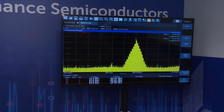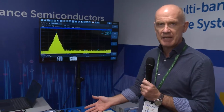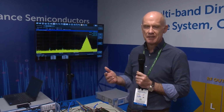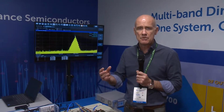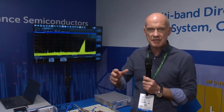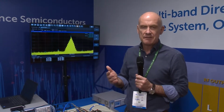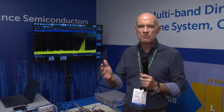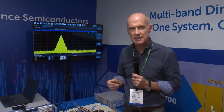Because the DAC can do a direct conversion to 25 gigahertz, this is allowing system designers to rethink the way that they design their systems, because it allows them to cut out stages of up conversion, and that gives them much more flexibility. It gives them a big advantage in terms of size, weight, and power. So this is the real reason why we've had a lot of people coming to the stand looking at this demo.